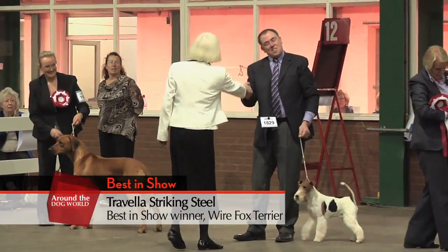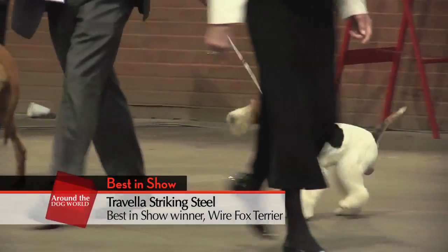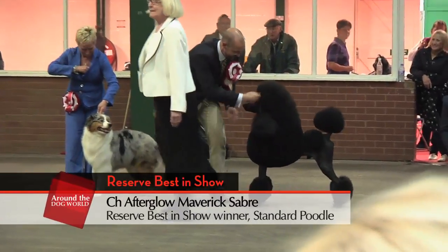The National 2013 is the Wire Fox Terrier, number 1829. Reserve Best in Show is the Standard Poodle, number 8216.